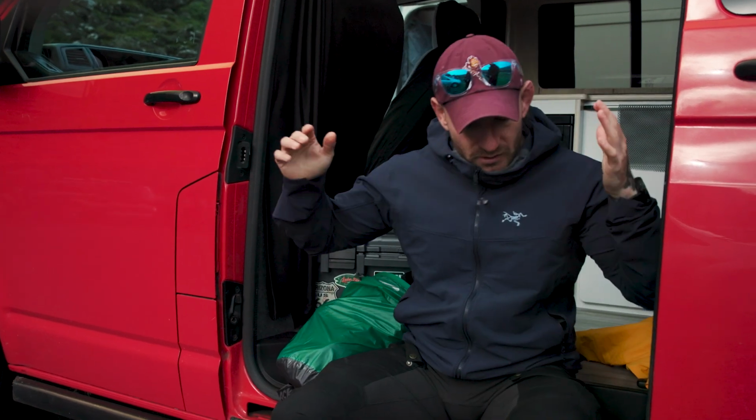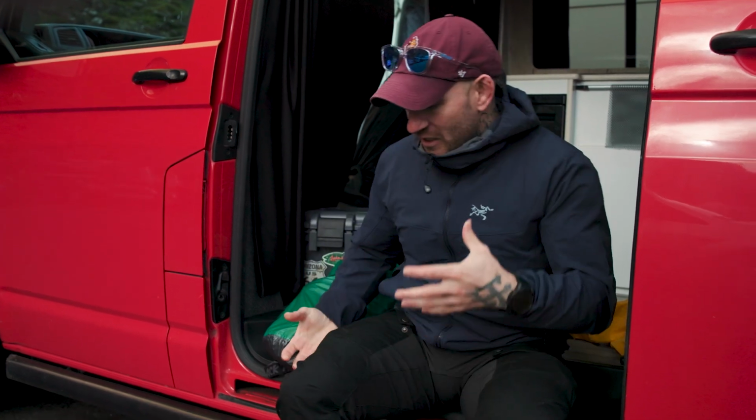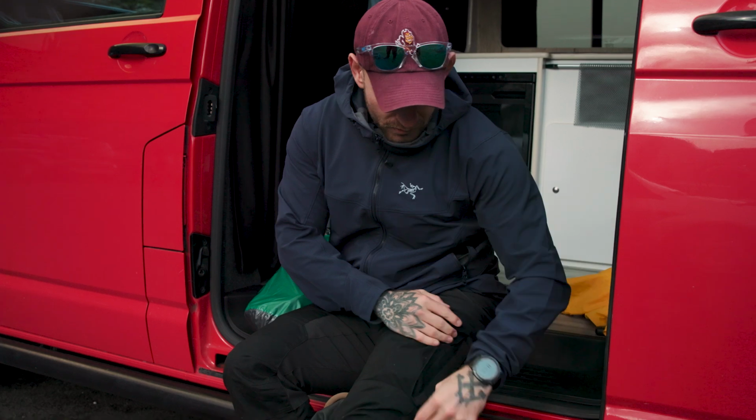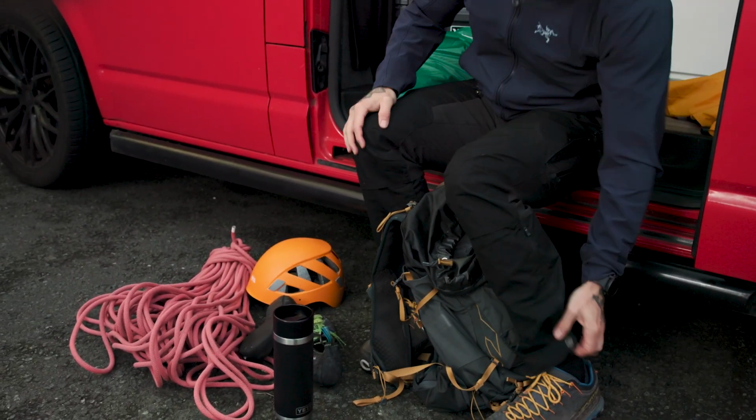Now on the man, obviously Fjallraven Keb pants. The reason I prefer these out of all the Fjallraven pants is simply because of this stretch gusset, okay? They actually give you mobility, you can move around, and then obviously we've got ventilation zips on side and bottom, and then you can cinch them in at the ankle with these press studs.